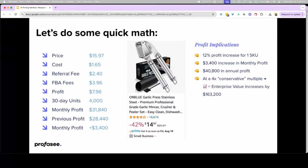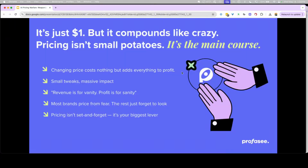And so if you actually convert that into the monthly profit, it's a meaningful gain. That is a 12% profit increase on one SKU just by changing $1. And that's a 4x conservative multiple. That's $163,000 of enterprise value if you were to sell your business, all because of $1. Okay, so here we go.